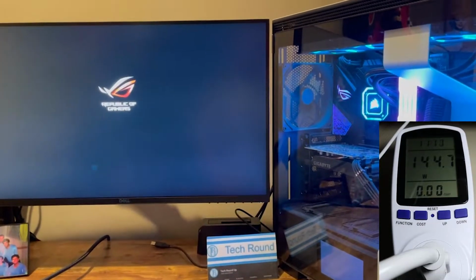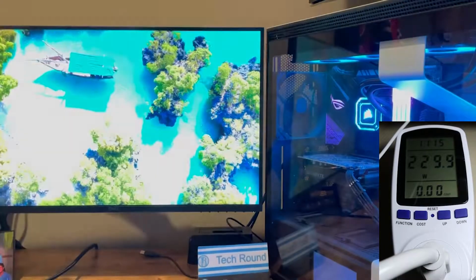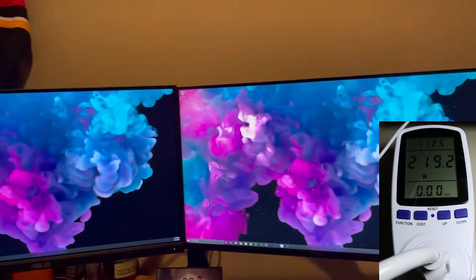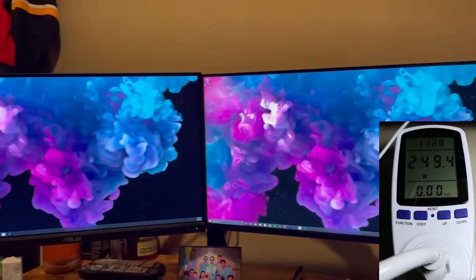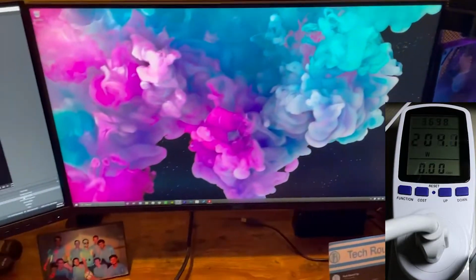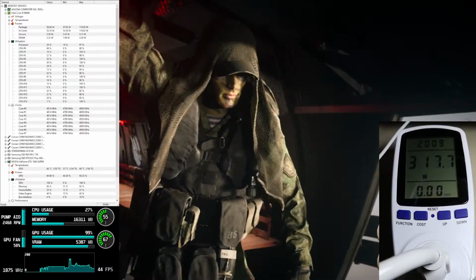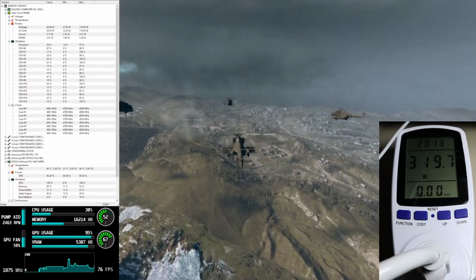And then as we boot into Windows, just getting to the sign-in screen, we're all the way up to 225 watts, just loading your typical programs in the background. Around 225 watts of power consumption for the entire setup. And now as we shut down monitors, it drops to around 160 watts if we shut off one, and 135 if we shut down the other. So around 100 watts of power consumption just from my monitors.